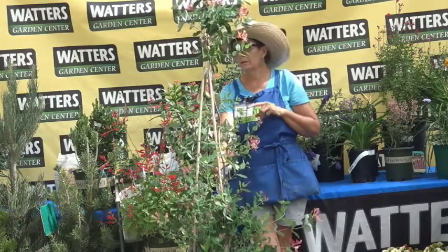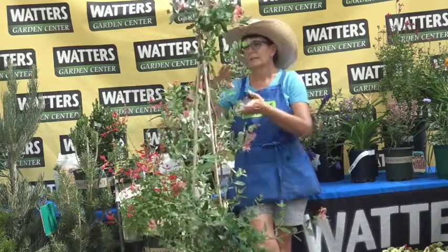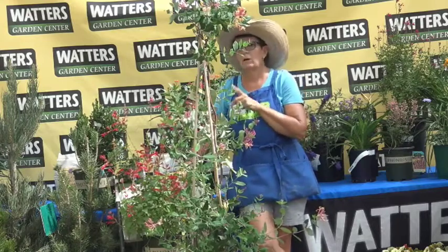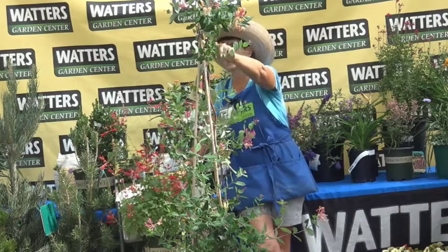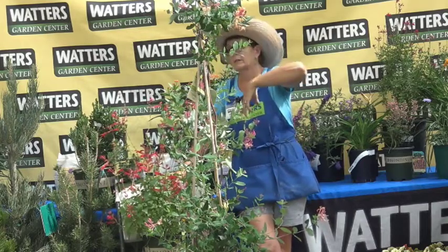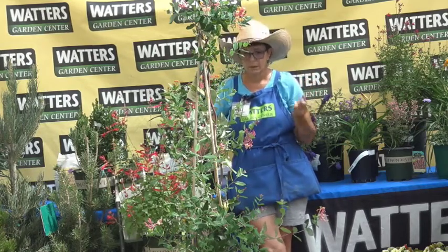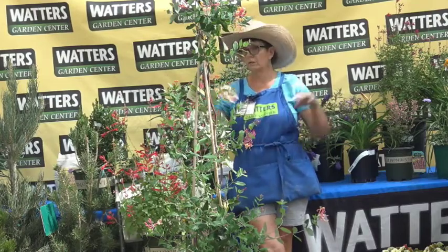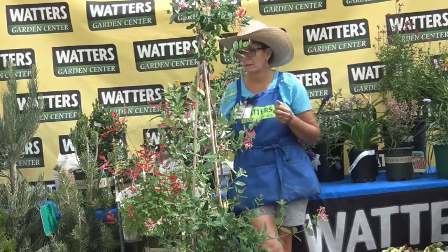The Hall's honeysuckle is more that light yellow orange color. The nice thing about the Hall's honeysuckle is that he will keep his leaves, whereas this guy's gonna lose them. So he will be just sticks in the wintertime, whereas the Hall's honeysuckle will keep his leaves. I kind of like to plant things together, so you get the pretty flowers of this one and you get the evergreen of the other one. So I just kind of mix them up when I do plantings and stuff.